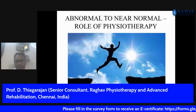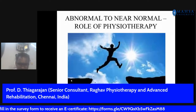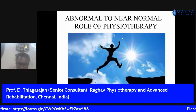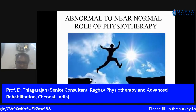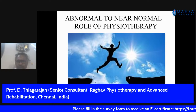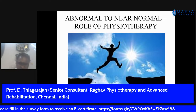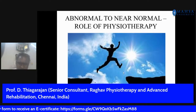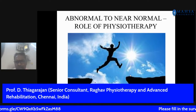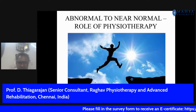Abnormal to near normal recovery is the role of physiotherapy. Here there is a huge gap. This is the gap to be filled by physiotherapists. He has to make the patient jump from abnormal to near normal pattern. This is the gap which is present in stroke clients. So we have to facilitate the client to jump from abnormal to near normal status.